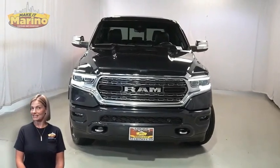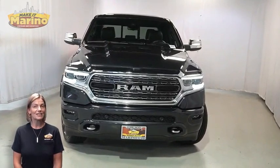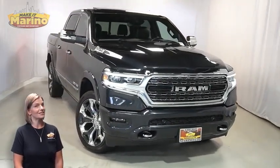Power, performance, capability, and capacity allow you to take on new challenges and adventures. Take a look at this certified pre-owned 2021 Ram 1500 Limited Crew Cab in Max Steel.